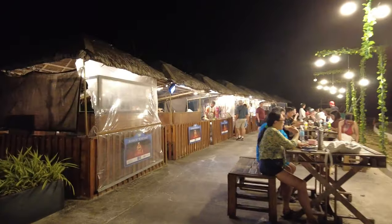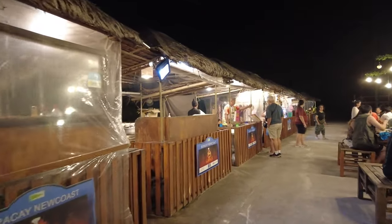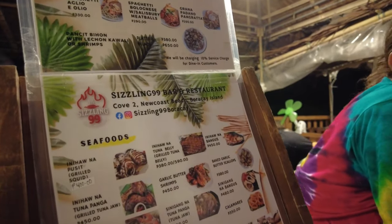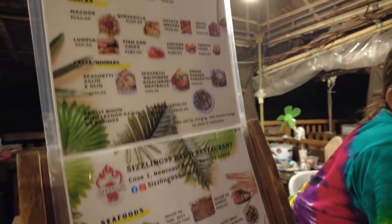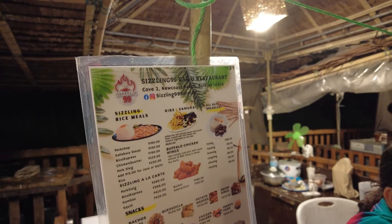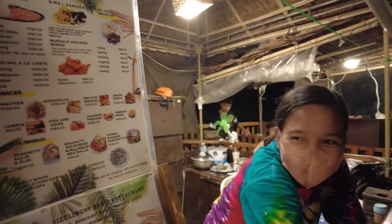Tingin lang tayo ng kakainan para makapag-dinner na kami. My garlic butter is good for yan. Same lang, 2 to 3 packs. Lahat 2 to 3 packs. Kahit tatlong ulam. Pwede, oo. Ayan po, Sizzling 99 Bar. Hello. And restaurant. Say hello. Hi.